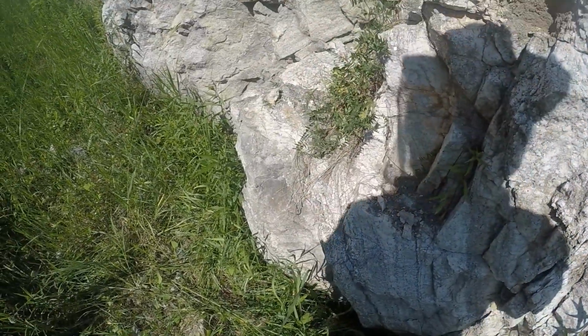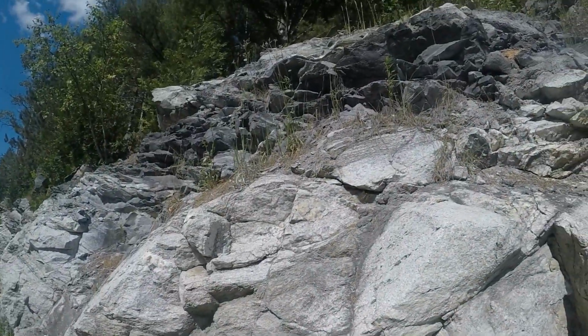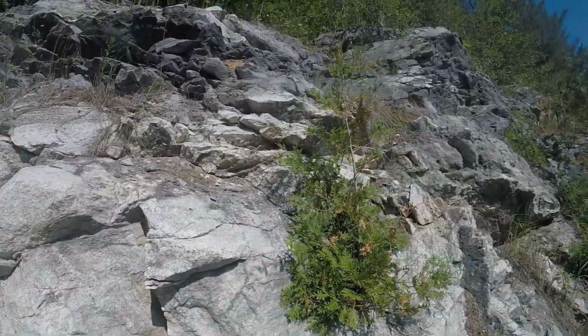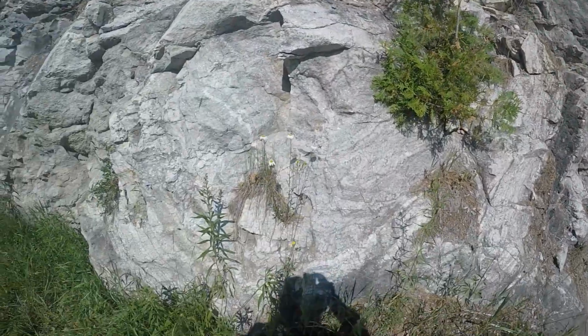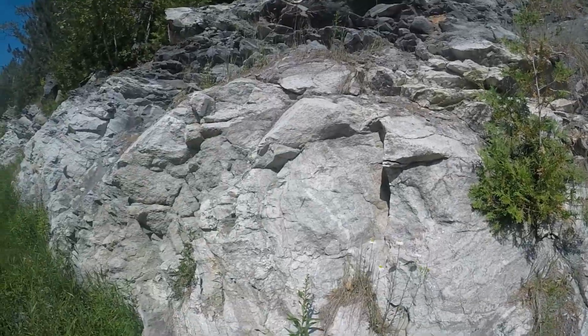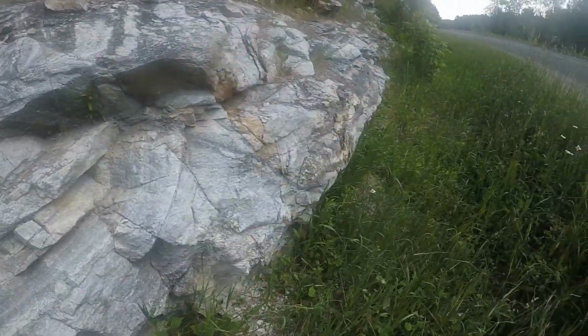Bring my chisel. Just wanted to scout the area first. But it's proven very difficult to find. Very, very difficult. Probably will try this spot right there. Let's see if I can find the graphite nodules.